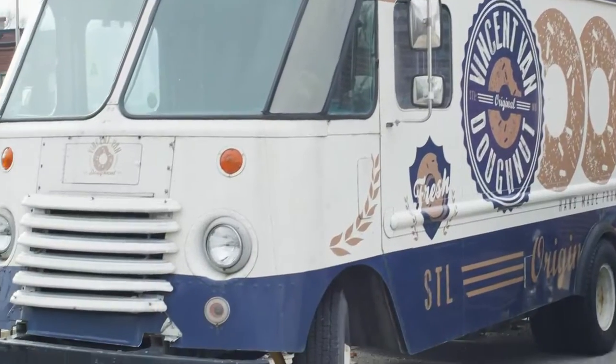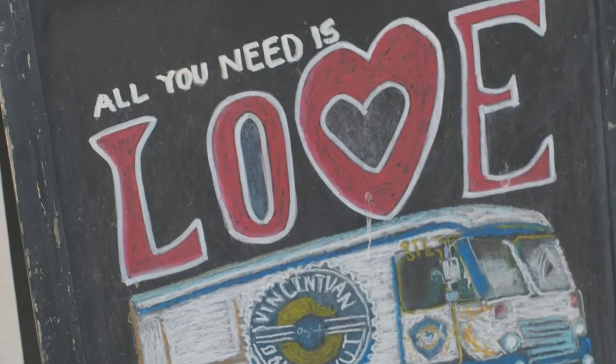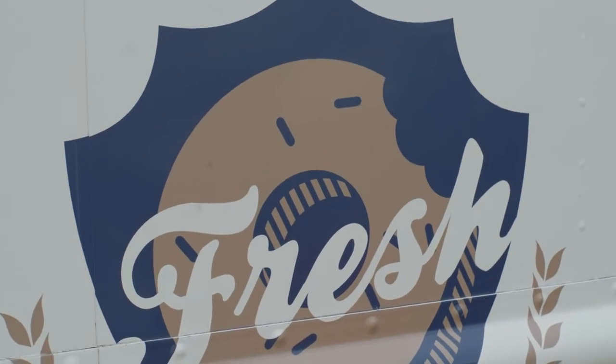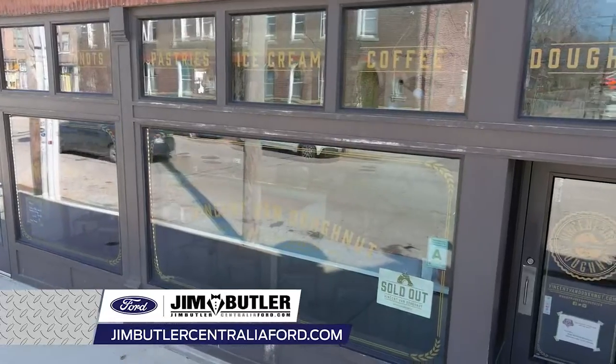I started with that food truck in 2013. Then we ended up with the shop in Clayton after that in 2015. And then we opened this store in the Grove in 2017. And we've just been chugging along ever since.